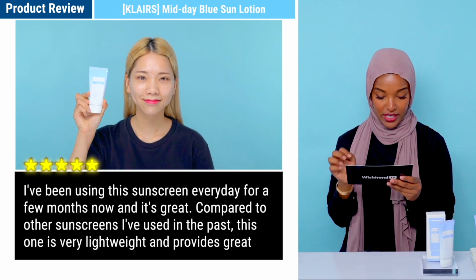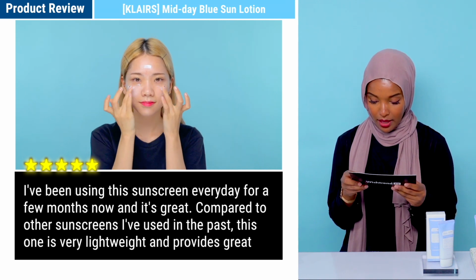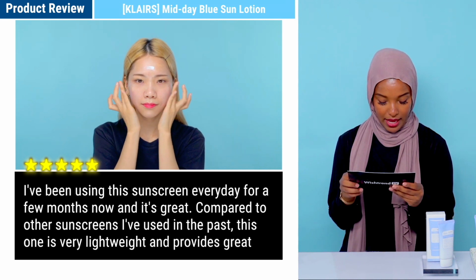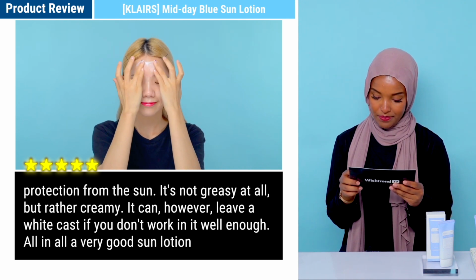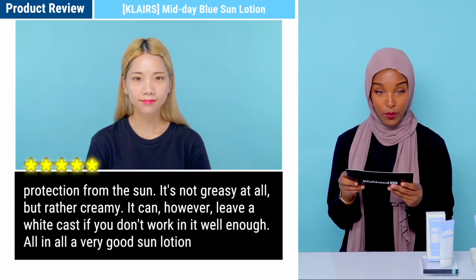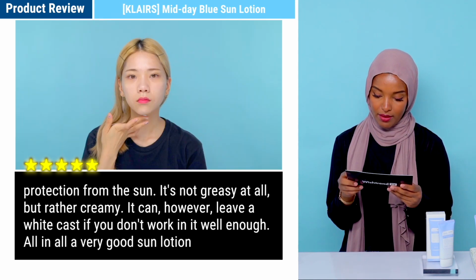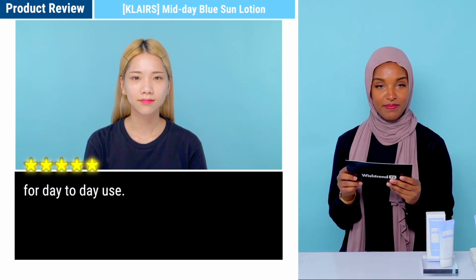And the fourth review reads, I've been using this sunscreen every day for a few months now, and it's great. Compared to other sunscreens I've used in the past, this one is very lightweight and provides great protection from the sun. It's not greasy at all, but rather creamy. It can, however, leave a white cast if you don't work it in well enough. All in all, a very good sun lotion for day-to-day use.